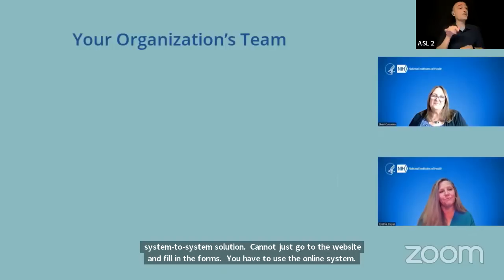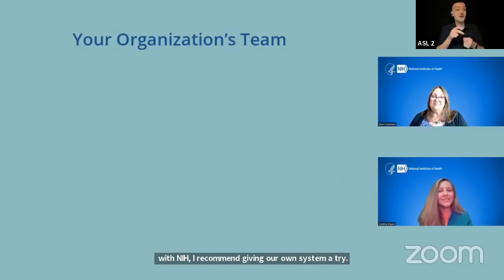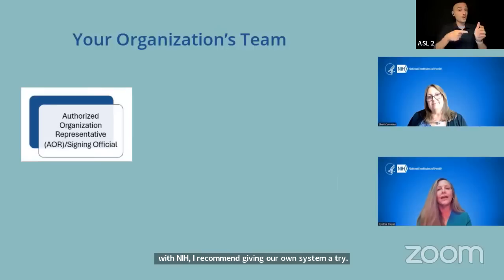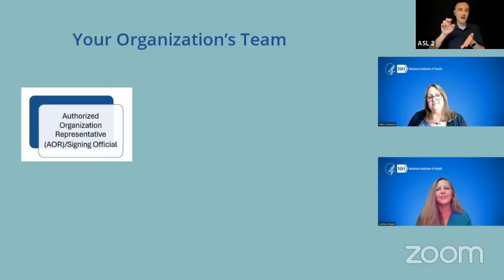And part of that planning is also pulling together an internal team. NIH awards grants to organizations, not to individual investigators. So right off the bat, your team includes an authorized organization representative, or AOR. We refer to them as signing officials in the eRA Commons. The AOR is responsible for submitting the application, and it's their electronic signature that is signing off on the terms and conditions of the grant on behalf of the applicant organization.